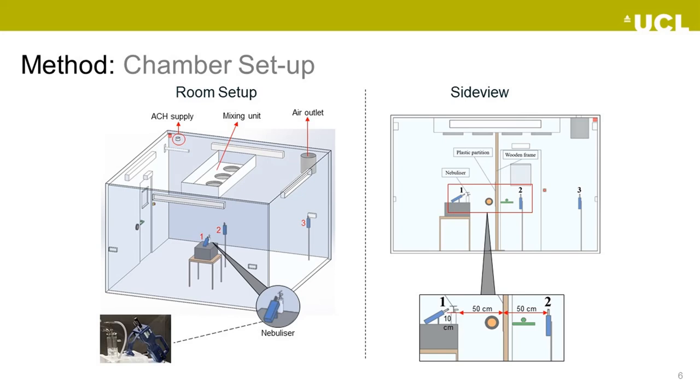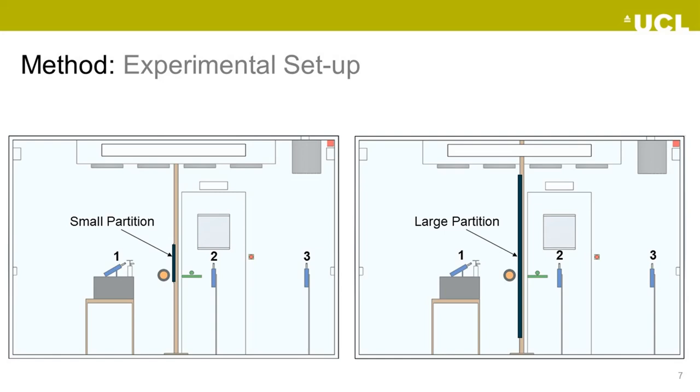So we have our nebulizer as the source, then our partition here halfway between the source and the receptor, which is this particle counter number two. I think that is pretty much all I have to say there, apart from that we had three different sizes of partitions. So we have a small, which was something like between 50 and 55 centimeters squared, the medium, which was about a meter by meter, and the large, which was 2 by 2 meters. So a pretty chunky thing.